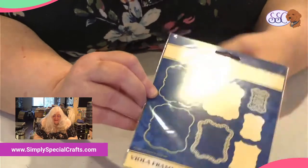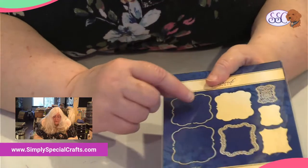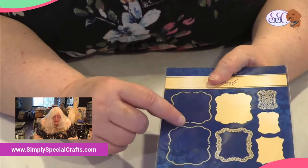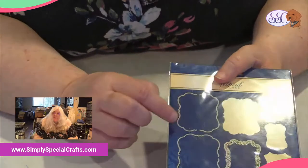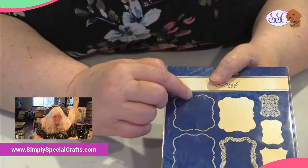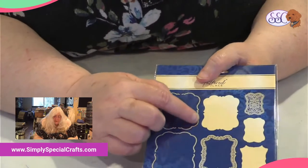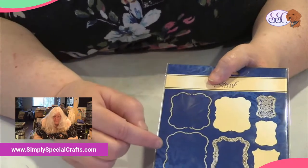And then you have the ability, if you want to use it, to cut borders on your cards. One of these would cut a right facing border. The other one would cut a left facing border. I think I just did that backwards, but you know what I mean.